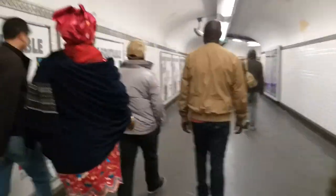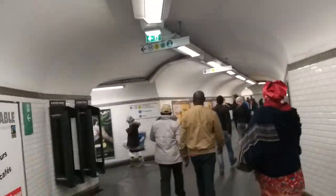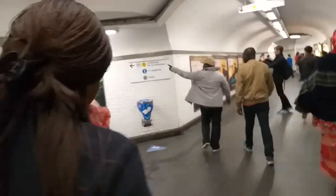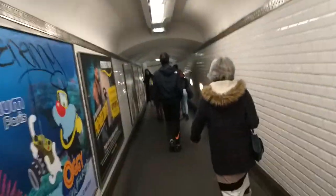So as you can see, Paris is extremely crowded. There's a lot of people inside. This is the intricacy of Paris itself. Alright, so we see Metro 6 over there is on our left. We're going to go to our left. You see the Étoile. Étoile means star, because this is the station that it goes to, okay? So you're only going to see the end points of the station when it's indicated.